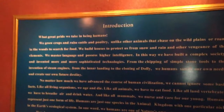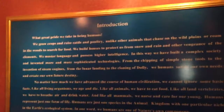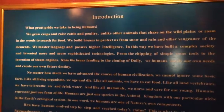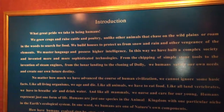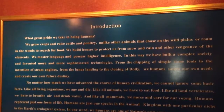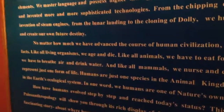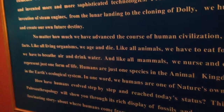Yesterday I spent the whole day walking around the ruined summer palace, the old summer palace, Yuan Ming Yuan. What great pride we take in being humans. Lunar landing, steam engines, Dolly. I saw Dolly at Edinburgh's museum there, the National Museum of Scotland. They had her stuffed. This summer. That translation doesn't tell you a whole lot.